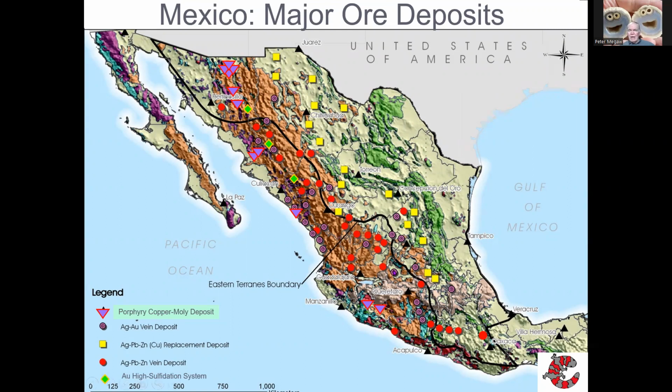And then into the red dots, which are the silver-dominated vein deposits, and then out into the purple dots, which are the more gold-rich vein deposits as you work your way west. But these belts of deposits are what has made Mexico historically the world's largest silver producer. Over 25% of all the silver mined in human history has come from Mexico.